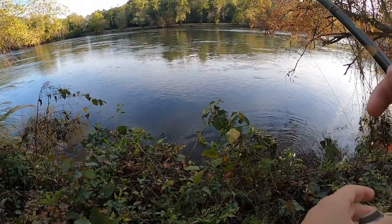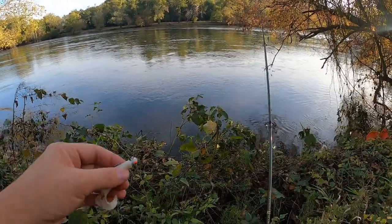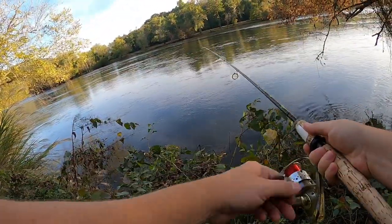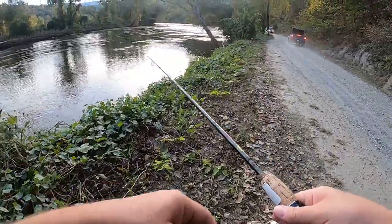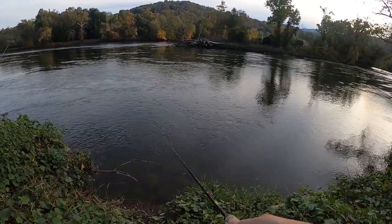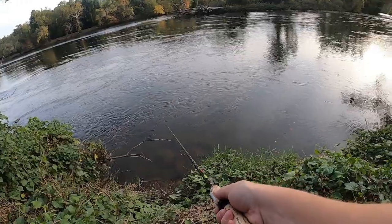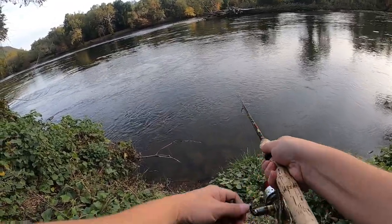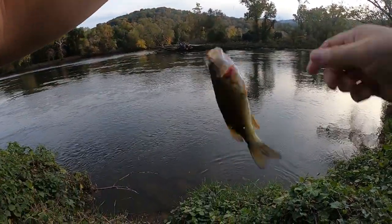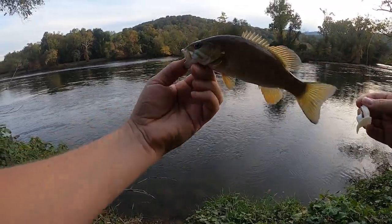Man, did y'all see that? He followed it plumb in to the bank right as I was bringing it out of the water, and grabbed it. And that was a nice one. Golly, these suckers are hungry tonight. There's one. The little guy. Take care, little buddy.